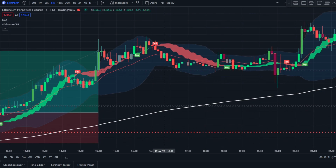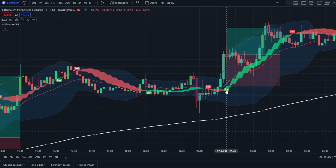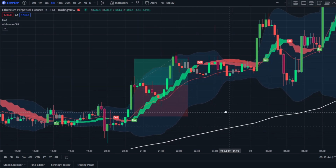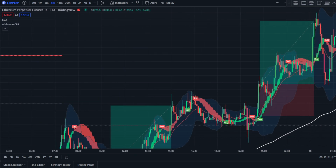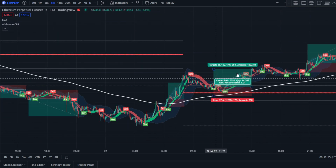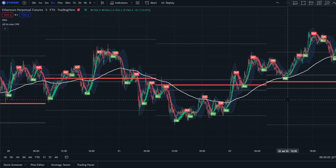So let's look for more signals. Here we have a buy signal on this candle. It's very high up, but I'm going to place the stop loss at the cloud because I don't want to risk too much of my account. So we'll place it at the cloud, and we'll take a 2:1. So yeah, basically that's it for this strategy, and you just basically follow the signals, wait for price to be up or down, and main thing is that you want to avoid all these ranging markets.